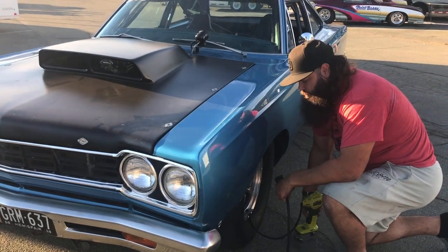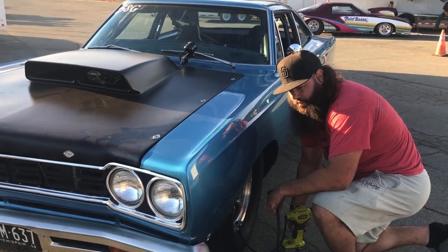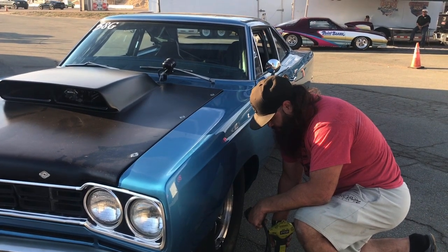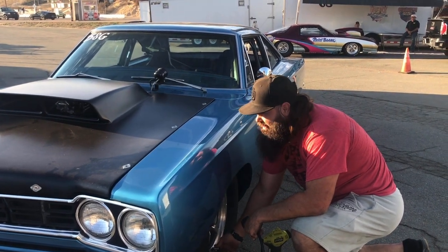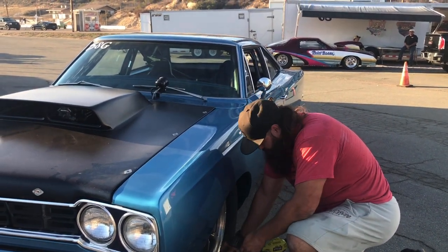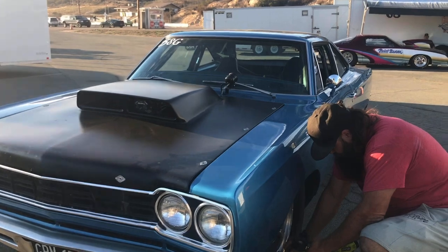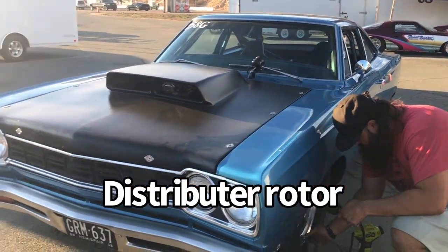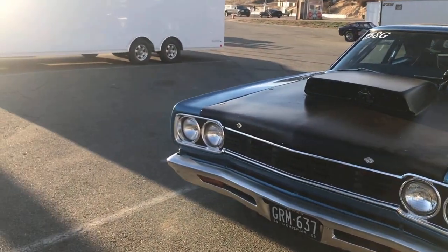Rebuilt the trans. Well, not rebuilt the transmission, but I put a new flex plate in it. Different converter. Redid the motor because I had an issue with the rotor button. Had a rotor button get me. It burnt the head. Rotor button? Yeah. Oh man. Yeah. Fine, I'll show it to you. It's in there somewhere, in the box.